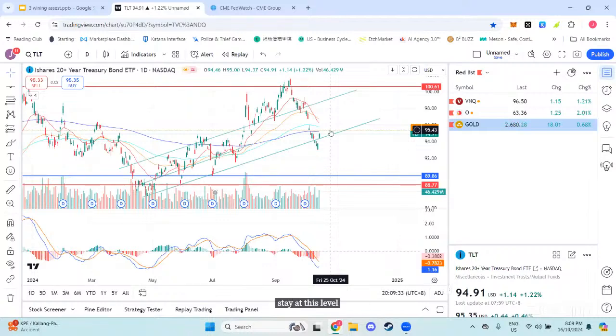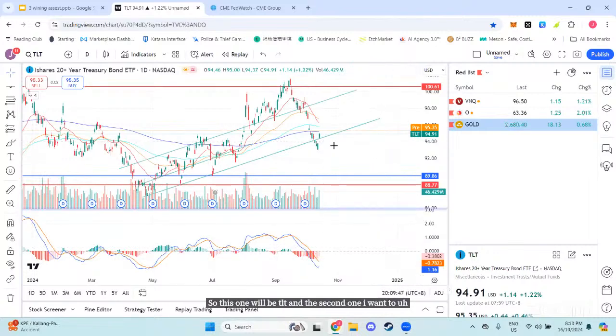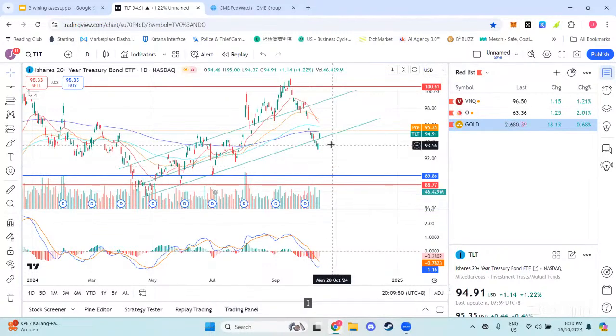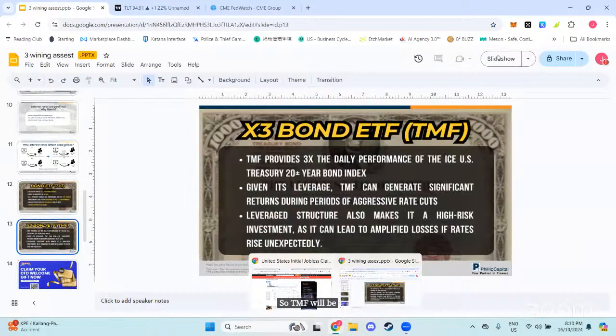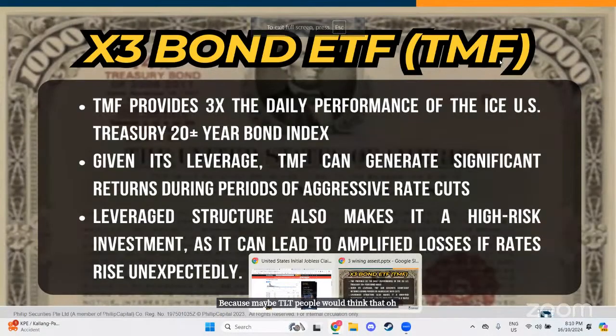If the economy is not very good, then it's likely that the US will do more rate cuts this year. So this one will be TLT, and the second one I want to introduce will be TMF. Maybe with TLT, people will think that 14%, 15% is quite slow.